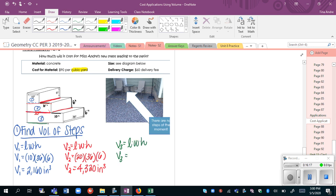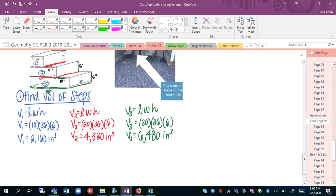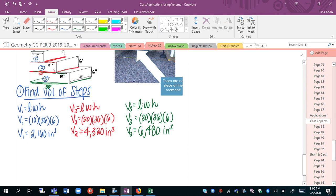And then lastly, the third step, again, length times width times height, still a rectangular prism. The length of this step is going to be 10 plus the 20. So we're looking at 30 inches times the width of 36 times the height of 6. And I get 6,480 inches cubed. So again, when I'm doing this, I'm making sure that I'm keeping track of my units.